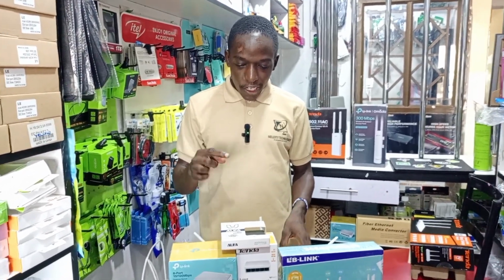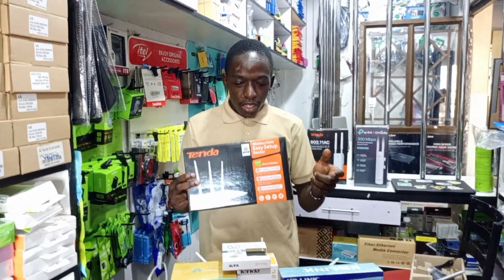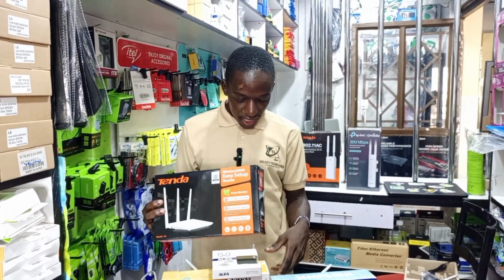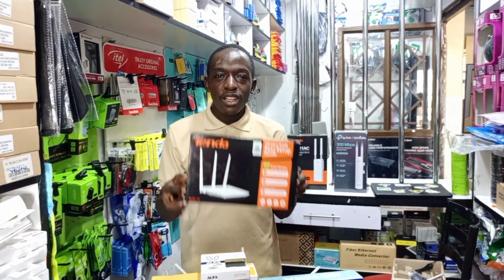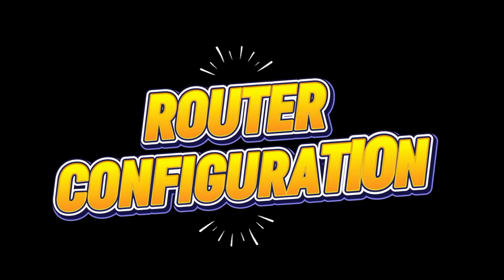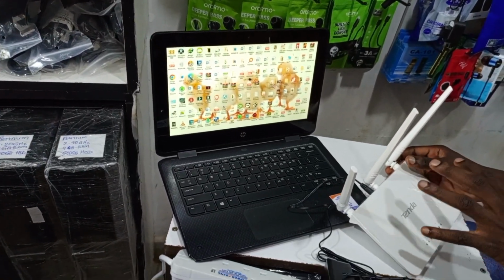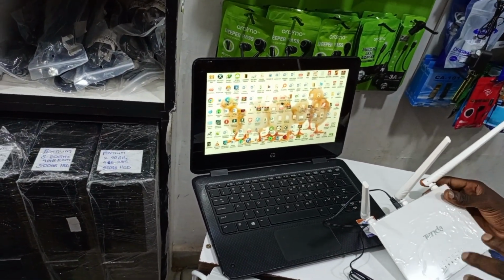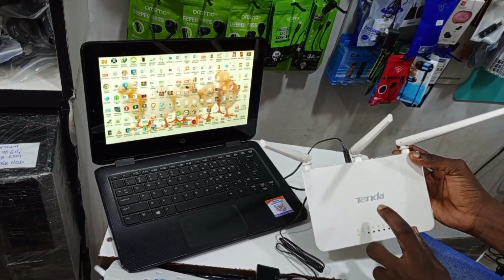Now in the next part, I'll take you through a brief configuration of the Tenda router, how you configure it. After maybe you have an access from the service provider, we'll now look at how you configure the Tenda router for our case example. I want to do an explanation on router configuration. Since we've already talked about the router and how it works, we'll now do a sample of how to configure the router. For our case, we are using the Tenda router.